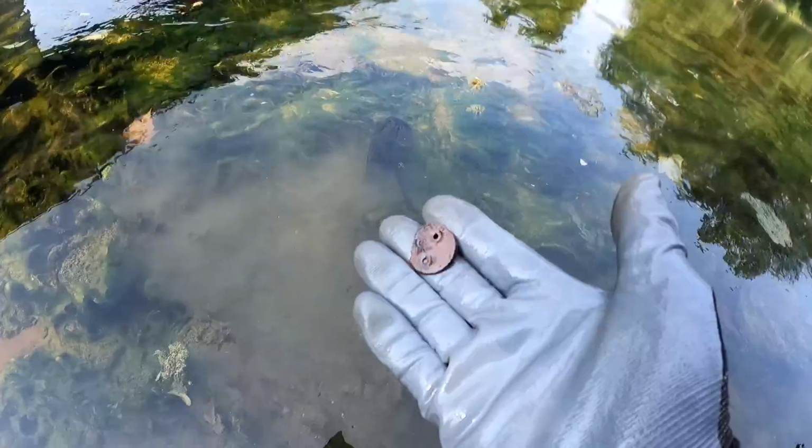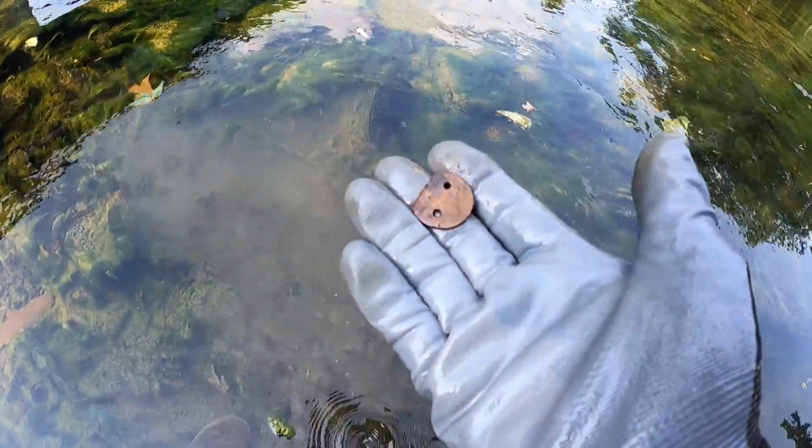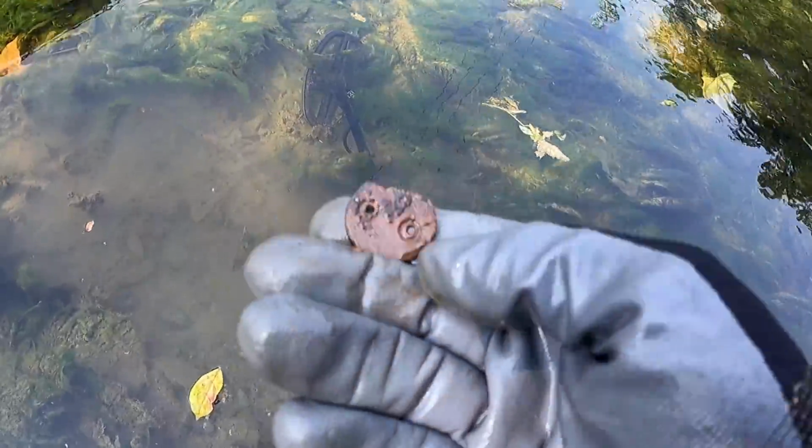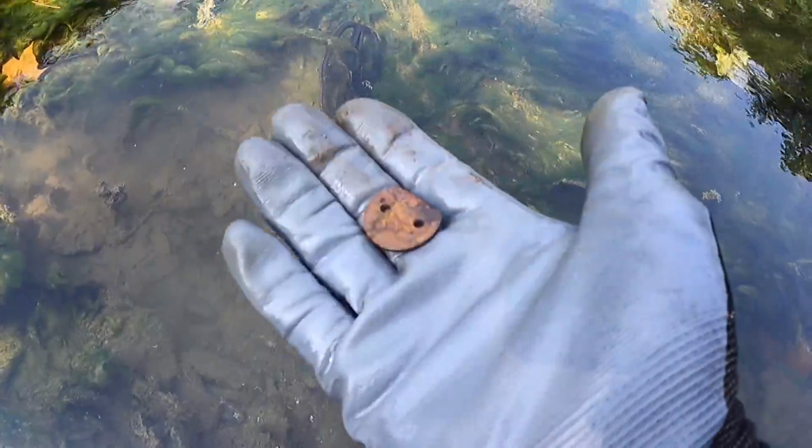All right. This is kind of a weird little disc. I thought it was a large cent at first that had been repurposed into something. It's got almost like a blade on it right there. Two holes, so that was fastened to something. I wonder if it was scraped like that on purpose, or sharpened like that to make a little scraper. Not sure. Never seen anything like that.